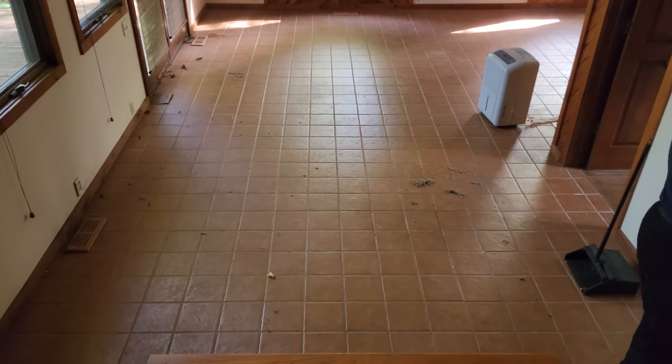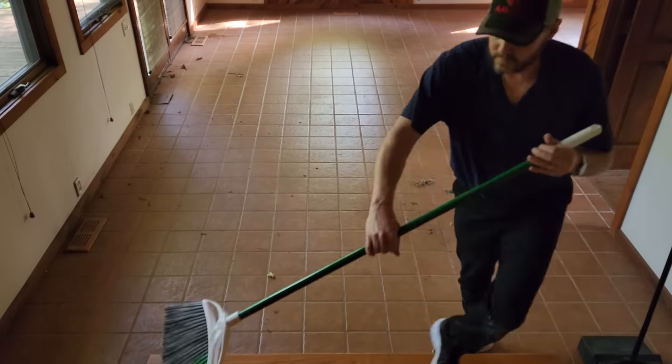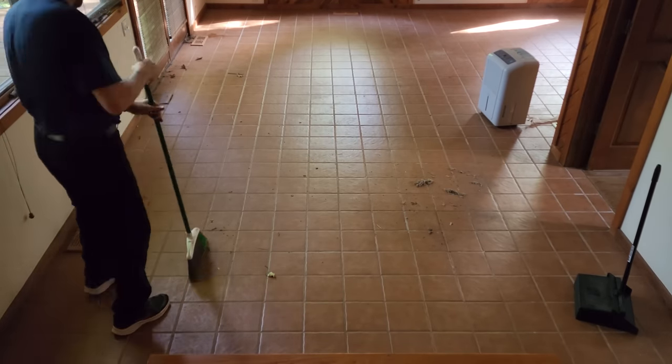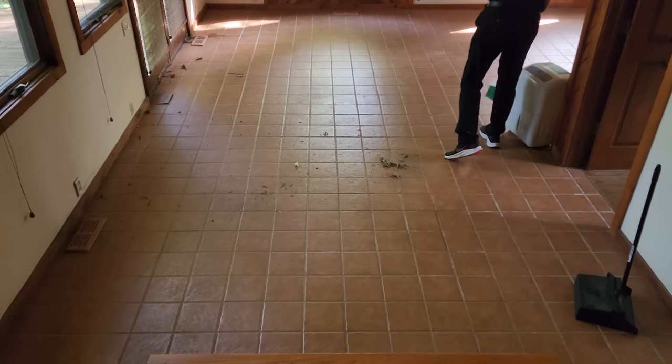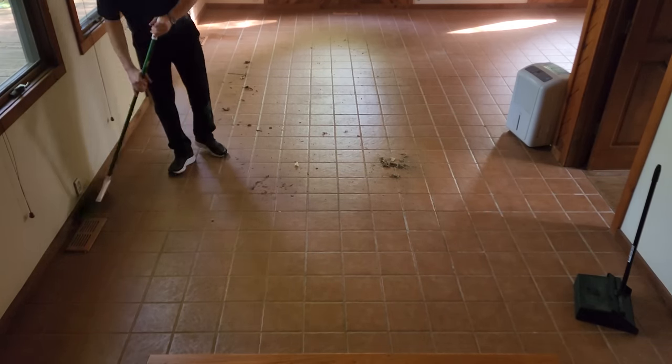Now you may be wondering why I'm using such a regular sized tiny broom on such a massive floor, and I do this through the whole house. That's because, one, I'm crazy, son. And two, the only thing I'm doing here is getting the majority of the big chunks of dirt out of here. I'll get that with a regular broom, and you can see how much of it there is.